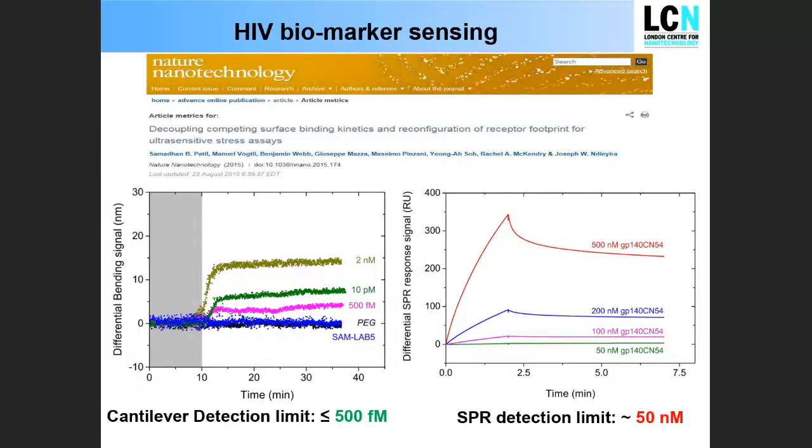So you can see we replicated the microcantilever surface chemistry on another type of sensor, which is called a plain gold chip or surface plasmon resonance. Surface plasmon resonance is a type of machine which you get from Biacore, General Electric, so it is from GE Medicine. We replicated exactly the same chemistry. The lowest detection which we could see for these biomarkers was around 50 nanomolar. And exactly the same chemistry, no change at all.